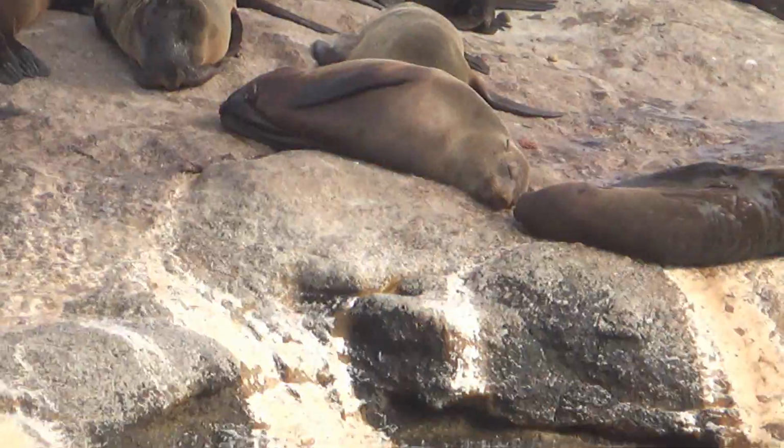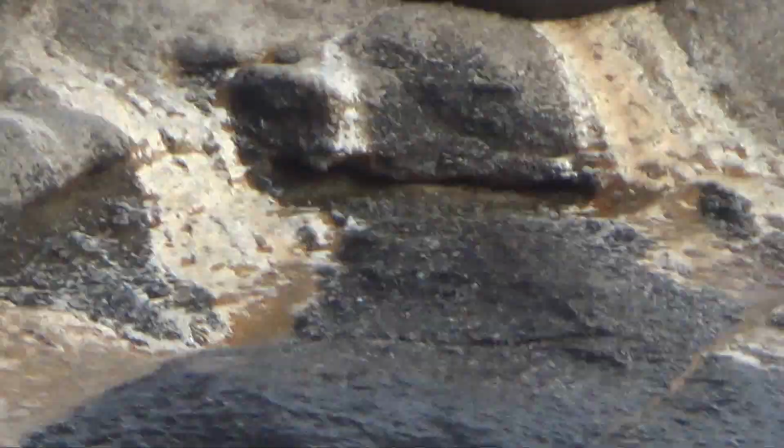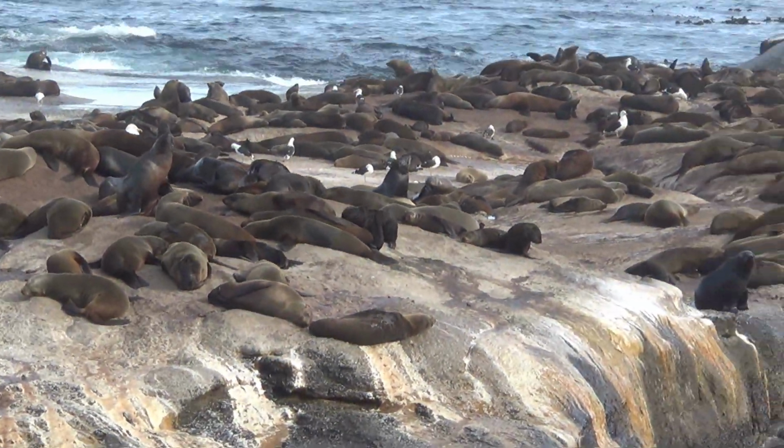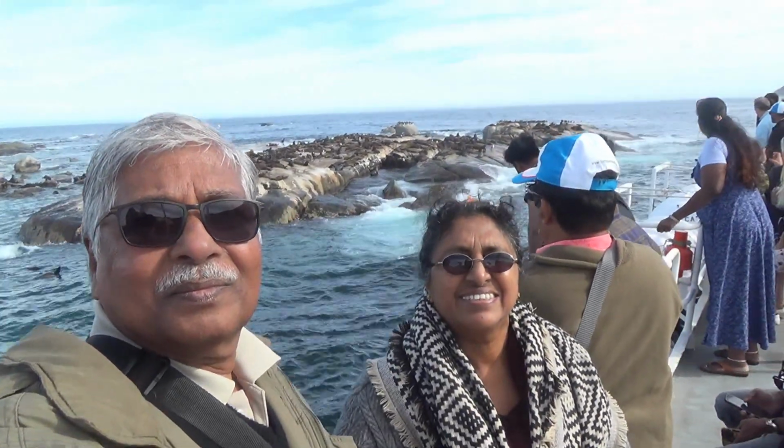There are the ruins of a few huts and other structures from the sealing and guano collection era, that is, first half of the 20th century. Some rock inscriptions made by sealers in the 1930s are still evident.